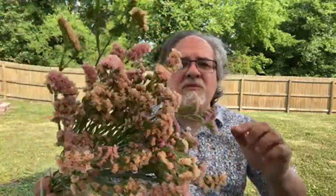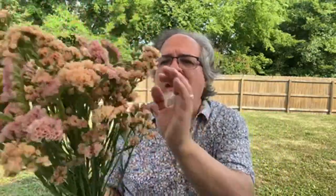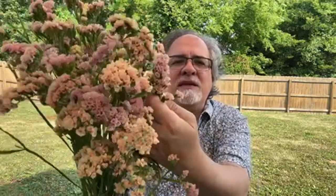So why not grow something different? Something that is very hard to get out of South America. You can find it, but it's very inconsistent. And that is apricot or salmon or peach, whatever color you want to call this. But I love it because you'll see some blooms that are more pink and some blooms that are more peach.